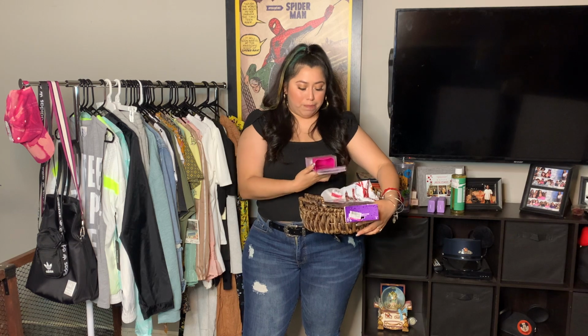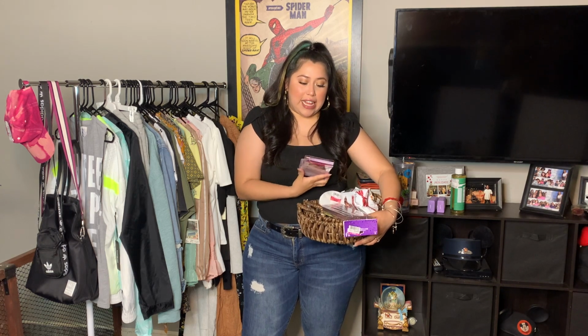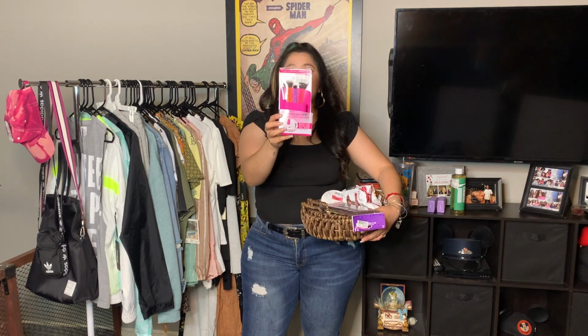And I got two. I was also able to get this one, which is from the same brand. It's just a liquid. So this was $5.49, and I believe this is normally like $10 or so. So the next thing I got was this Real Techniques, and this is clings to mirrors, and it's for your makeup brushes. So this was $1. So I got it, you know, it's $1.